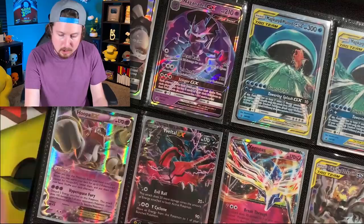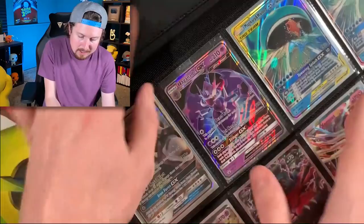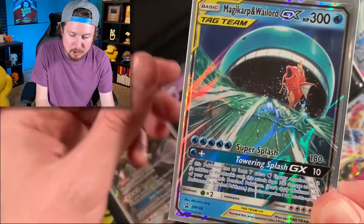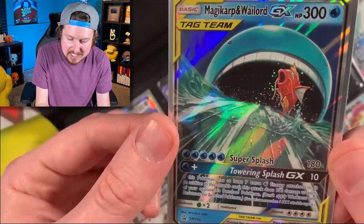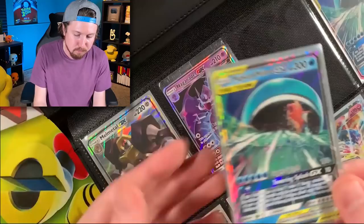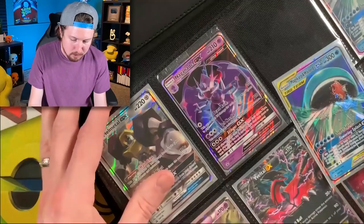But I definitely want to pull out this Magikarp and Wailord. We'll go ahead and throw the current value on the screen of that one. But Magikarp and Wailord, this was from the Towering Splash collection box that was released in 2019. And I definitely think this is one that a lot of people forgot about, and obviously a great addition to your collection, especially if you're a Magikarp fan. I mean, the duo of Magikarp and Wailord, iconic, right? Absolutely iconic.